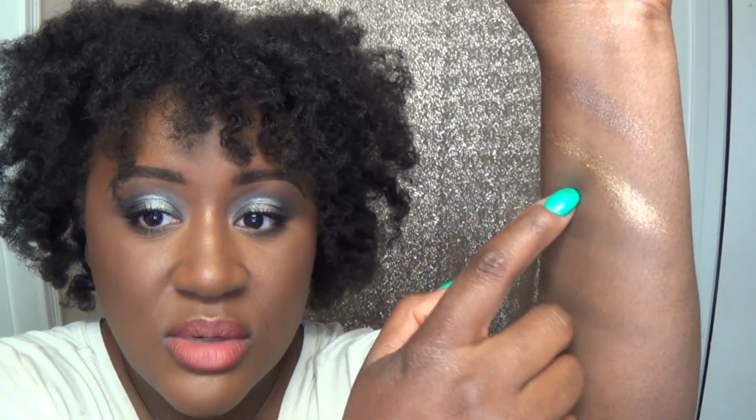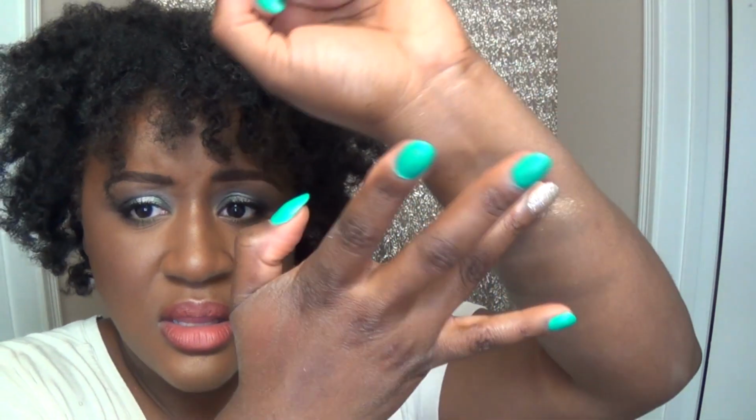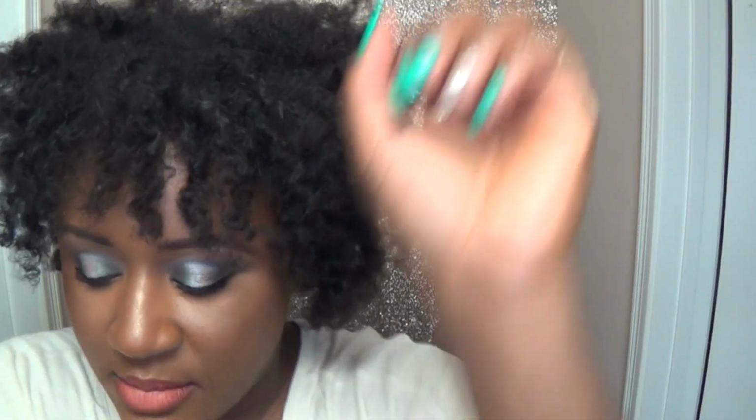creamy. Oh my gosh, look at this. So creamy. This one is called Lioness. Girl, can you guys see that? I know I've got some old swatches on my arm from a video that I just did, but this is stunning. That is Lioness, and then this one is Amazon Basin.